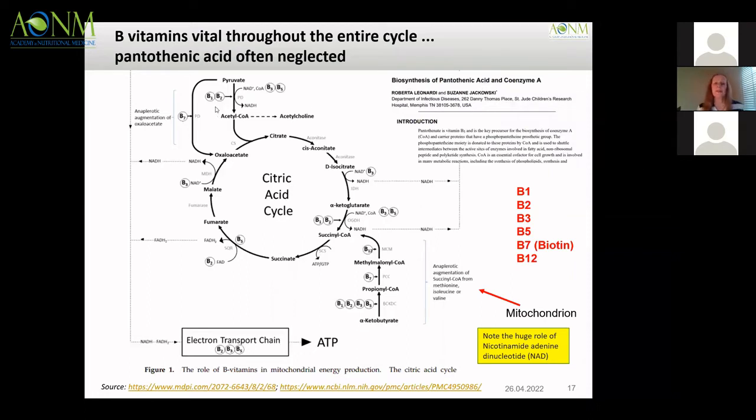And apart from all the Bs here, which I've listed on the right, we now have biotin listed as well, and B12. I'd just like to point out the number of times that you can see NAD, that's nicotinamide adenine dinucleotide. NAD is hugely important for getting energy into the mitochondria. That's B3. There are different forms of B3, and you can see NAD here and here and here as well.